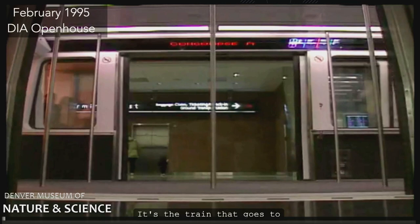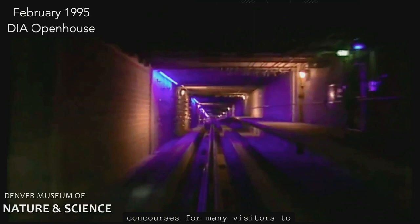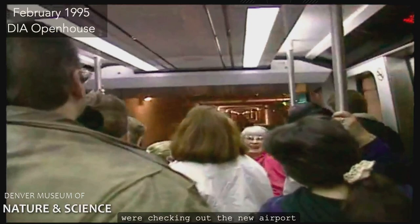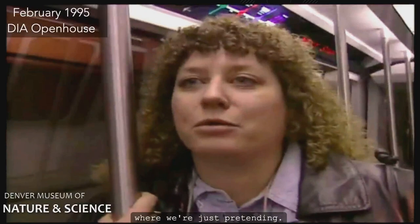It's the train that goes to the plains. Do we know where we're going? Hang on, he said it goes about 30 miles an hour. All right. The train ride between concourses. Many visitors to DIA, already a favorite. Cool. It's cool. It's good. Cool. I love the little fans. It's like going to Disneyland. It's great. Many of the open house visitors were checking out from the airport so they'll know where to go and what to do when it opens. We're pretending we're taking a vacation and we're going to check our bags now. I would trust the baggage system because Wellington said it works. But we're just pretending. We wouldn't really check our bags because who knows where they'd wind up.